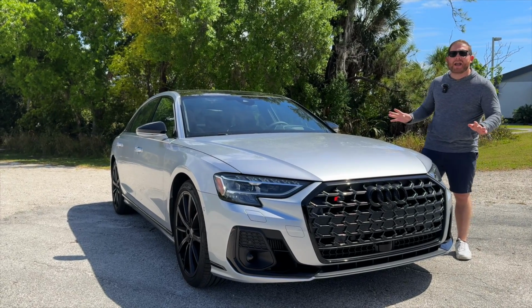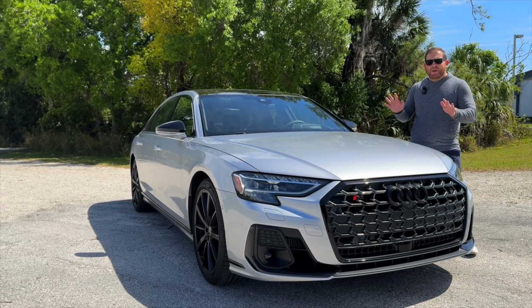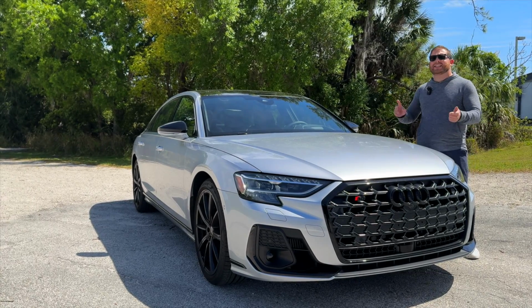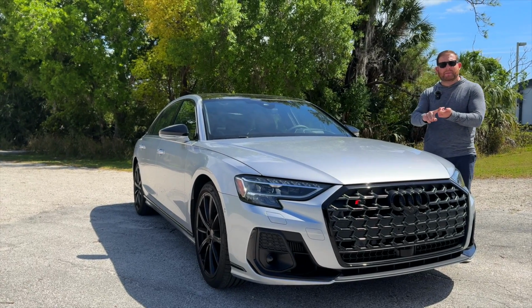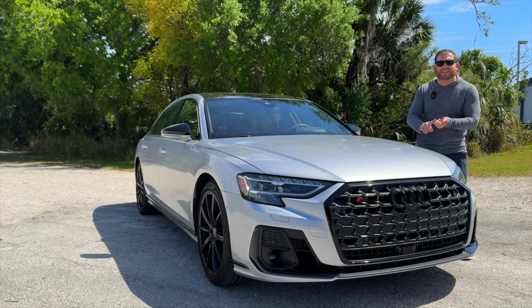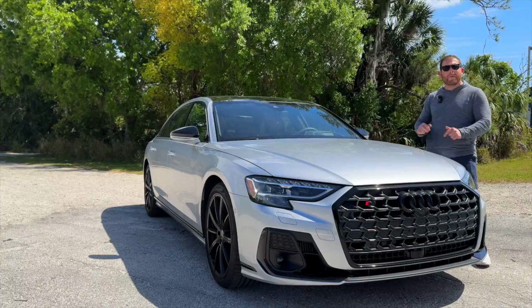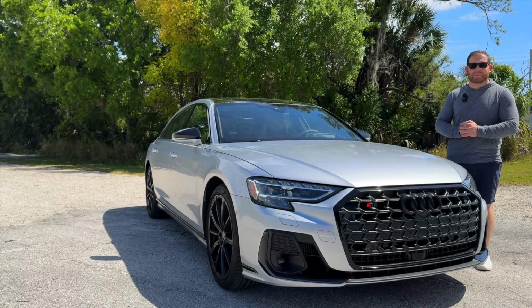That might sound like a ton of money, but as I've mentioned, the S8 is one of the most comfortable cars that you can buy. It's also, I believe, the most dynamic, fun to drive sedan in this class. I have more fun driving it than a BMW 7 Series or a Mercedes S-Class, and I know it might not be the most modern of that trio, but the S8 is still one of my favorites.